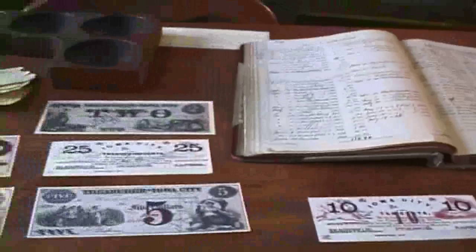Now, money was slightly different in the mid-19th century. Anyone could print their own money, and it was all a matter of whether that money would be accepted if you could convince the other person that it was worth that amount. So states would actually print their own money. You can see here is a $3 bill for the state of Iowa. This would only be accepted within our particular state.